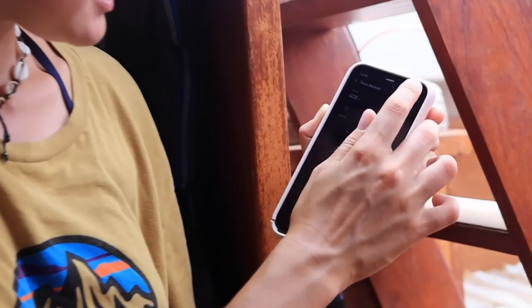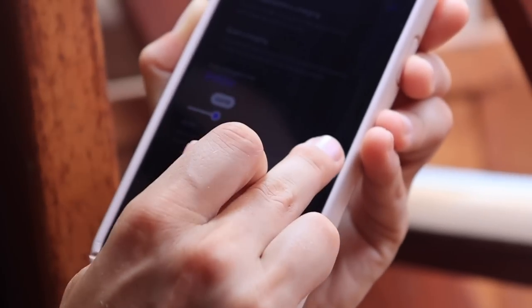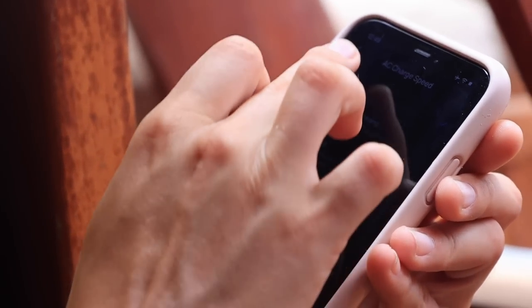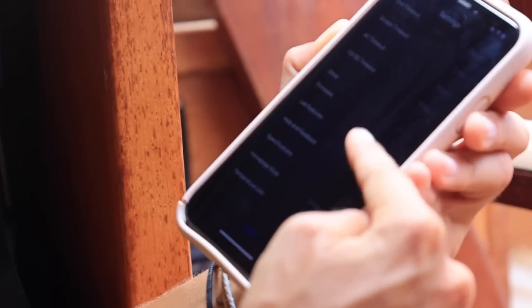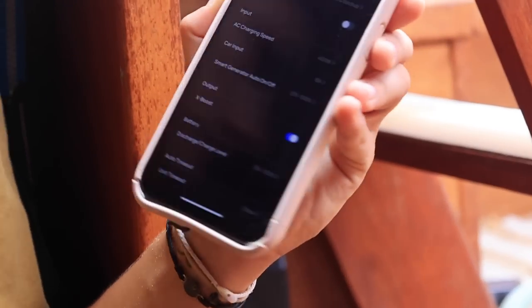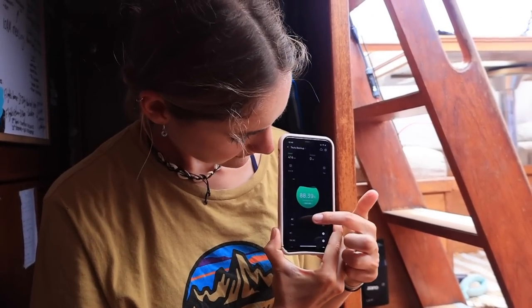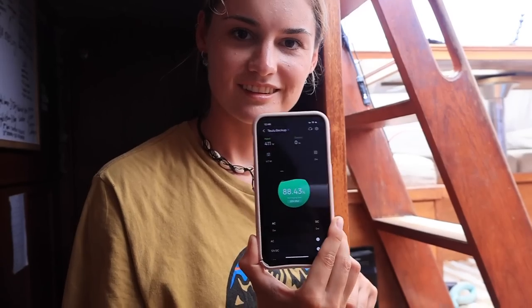But yeah, you can customize everything you want. Basically you can set the charging speed, you can up it to 1200 watts if you've got a bigger inverter. You can do a quiet charging mode. You can do how much you want the 12 volt to pull from it, the discharge level. There's just absolutely tons of customizable settings, but it's a really nice interface to use. As you can see, AC output, DC output, and the input sources. So yeah, really 10 out of 10 for the EcoFlow app.